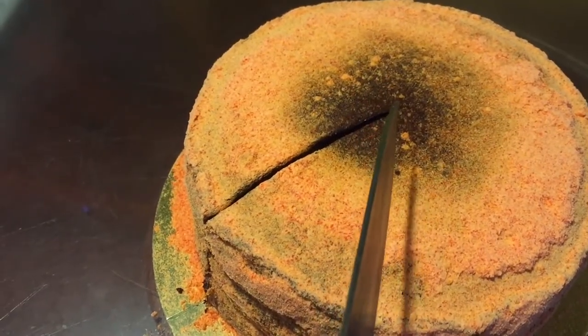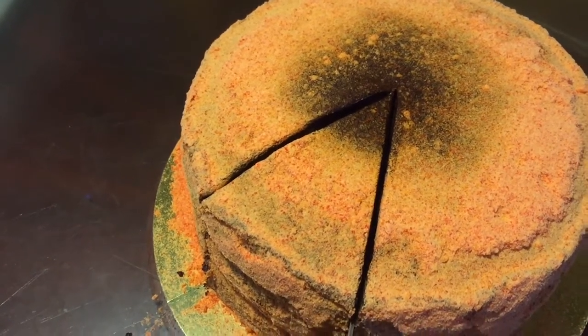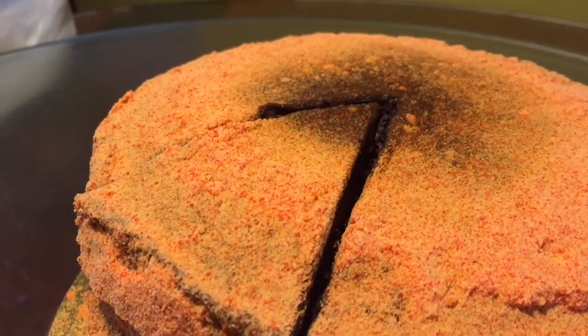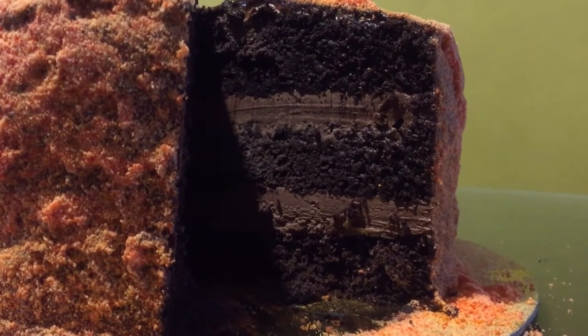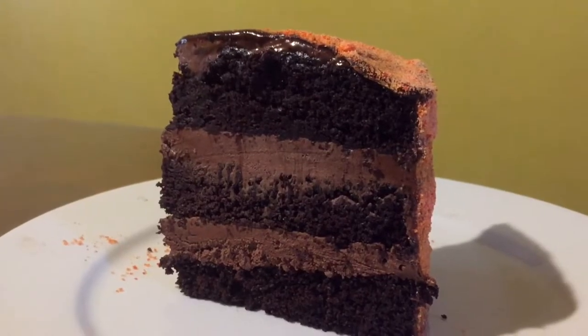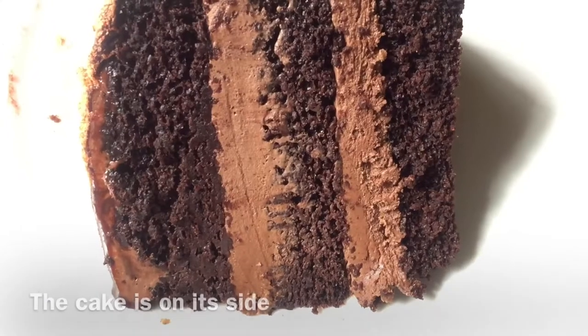I dipped it in hot water and proceeded to make my second slice to detach this piece of the cake from the hole. This was the easiest part of the slicing process. Here's the exposed area with better lighting. And here's the slice I just cut with better lighting. Those layers are beautiful, don't you think?